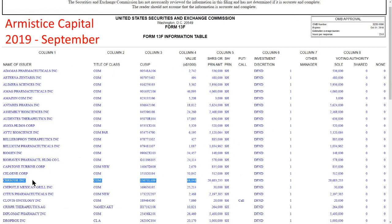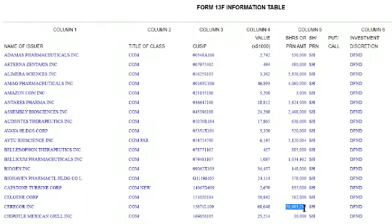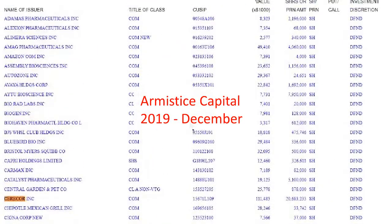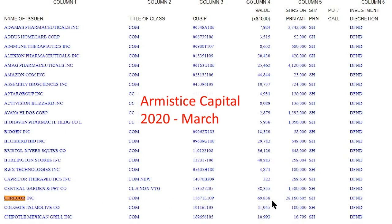So this is the hedge fund that is increasing its position in Cerecor. Armistice. It's a hedge fund that in September 2019 had more than 20 million shares of Cerecor. And we see in the next quarter, because they have to report every quarter, at the end of 2019, the position is still the same. We see the latest report here, they increased the position from about 20 million shares to 28 million shares, as we see here. That's a pretty good sign.